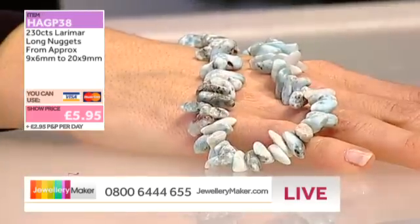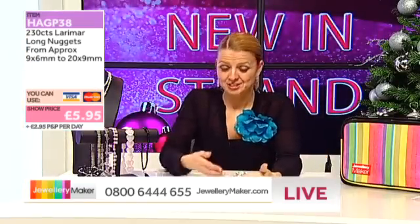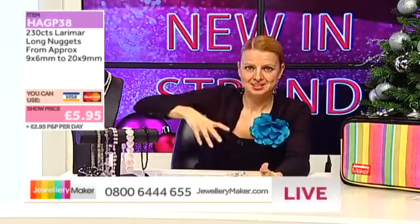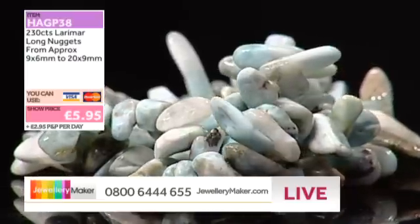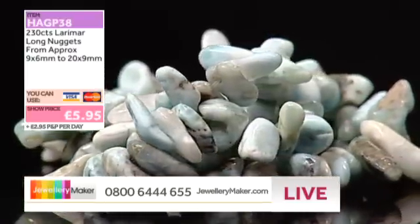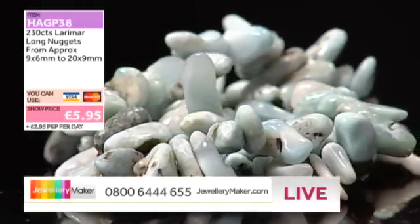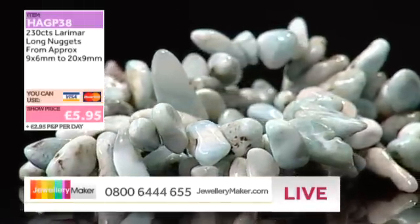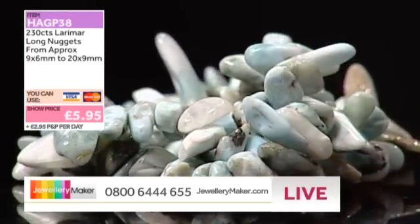£5.95. You can't even pay for a ticket to get into Birmingham from here, let alone travel all the way to the Dominican Republic and back to source this gemstone. If you just think about the travelling of this gemstone from the Dominican Republic to get to here, surely the air travel would cost more than this, wouldn't it? Surely just the shipping would cost us more than the £5.95. What does a flight to the Dominican Republic cost? It's not going to be £5.95. Don't laugh at me, Kim.